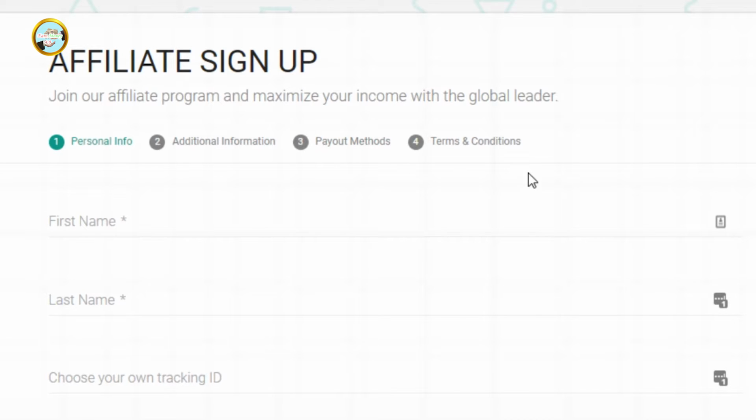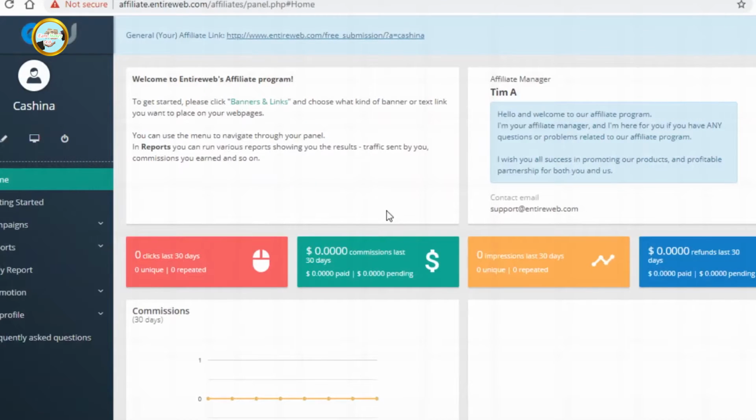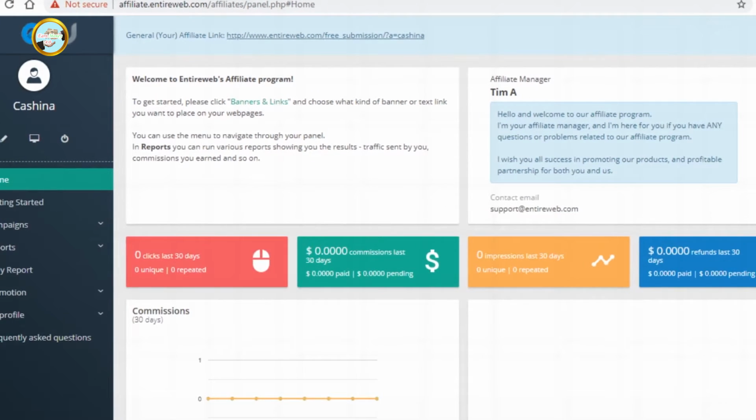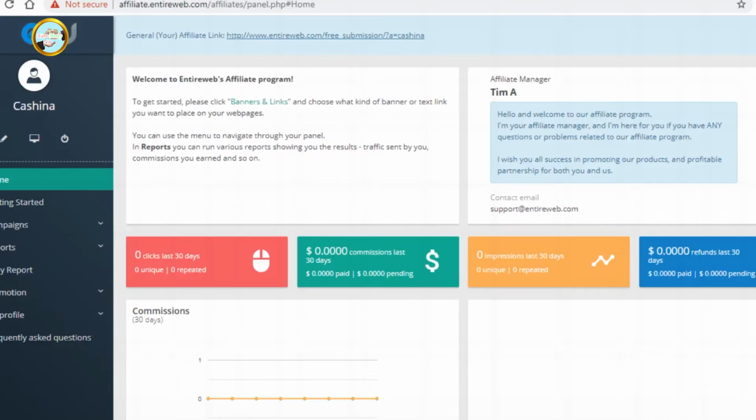And finally, you'll just need to agree to their terms to create your account. Once you create your account, this is what you will come across. This is the dashboard. Up here, you will be able to see your affiliate link, and as most of you know, whenever someone clicks on it, they will be redirected onto EntireWeb. And if they proceed to search for something, you'll get paid 20 cents, as simple as that.